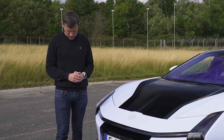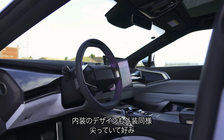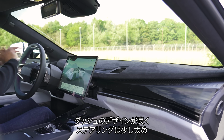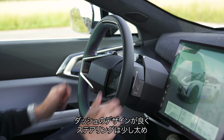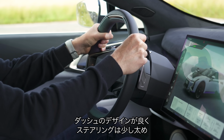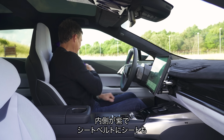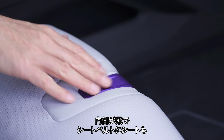It's a shame. On the inside, the Z is just as wacky as on the outside, and I love it just as much. Check out the design of the dash and the steering wheel, though to be fair, it's a little bit on the fat side. Can't fault the colouring though. Love this purple thing going on here and here on the seat belts and on the seats.